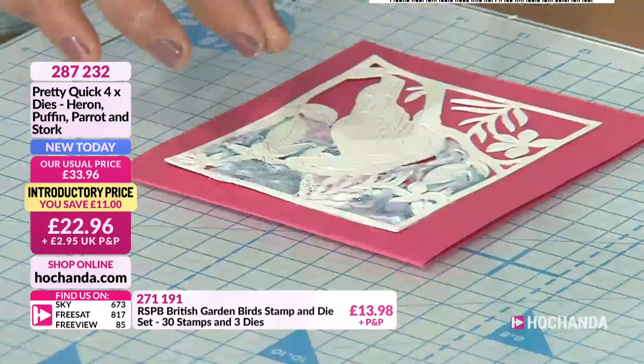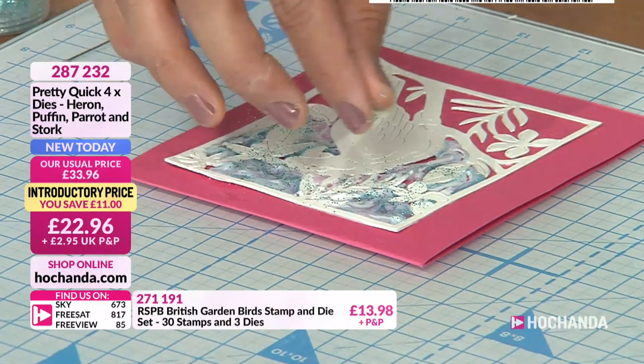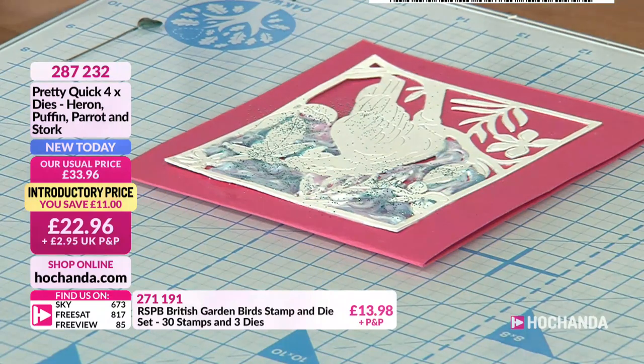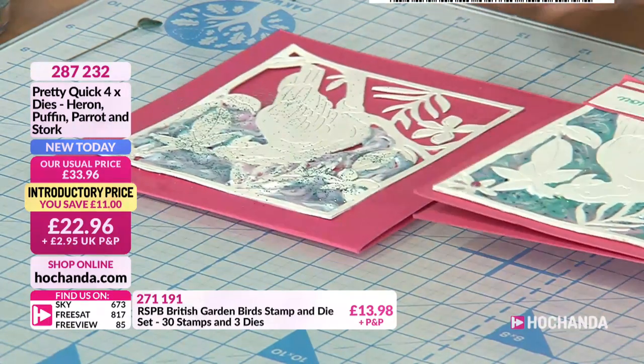Some glitter, which does sprinkle as you take it over the card, so it could be a sprinkle. So then you sprinkle it over, you let it dry. Of course, you complete the whole thing. You let it dry and set, and then it should dry like this.